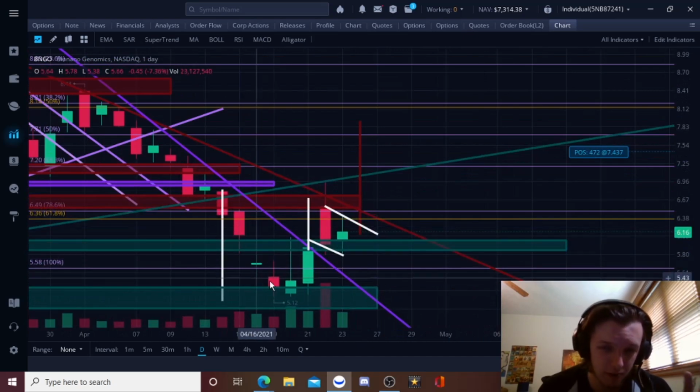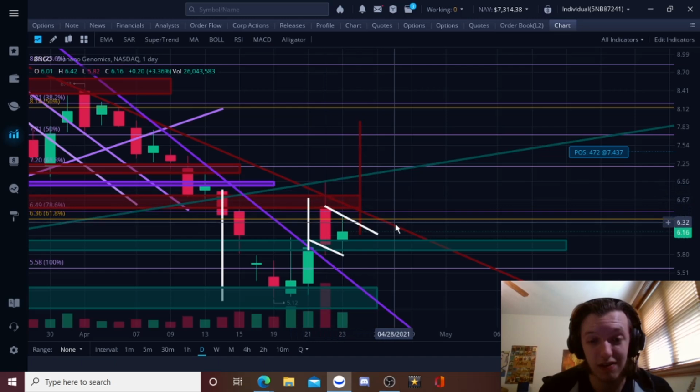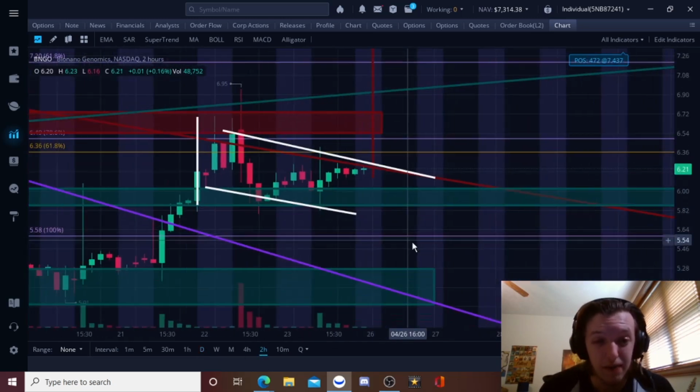But guys, we have a potential cup and handle here. We could be breaking out, and once we break above this descending level of resistance, this red resistance level right here, the price target is all the way up here for this cup and handle. And I would say this is basically enough consolidation to call this a pretty picture perfect, pretty clean cup and handle. If we look at the 2-hourly chart here, it's very clean.